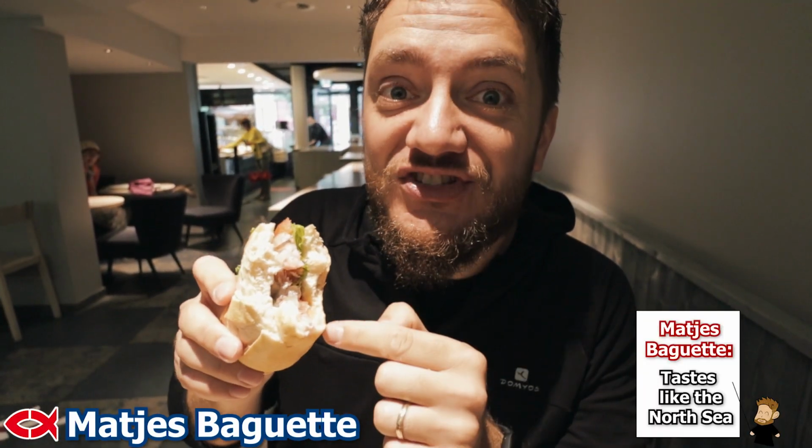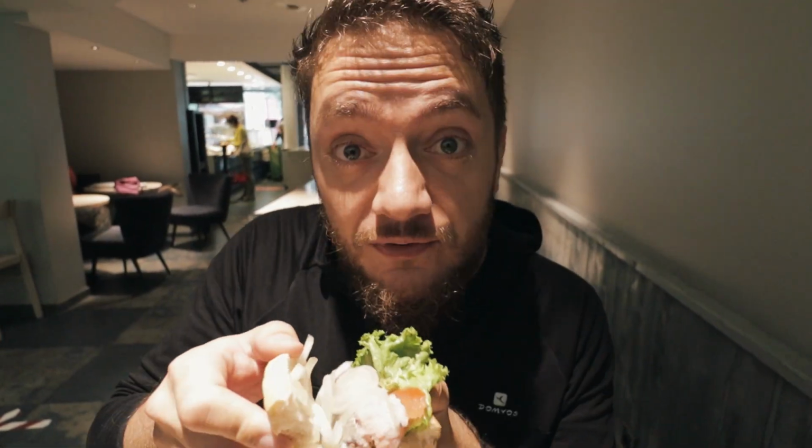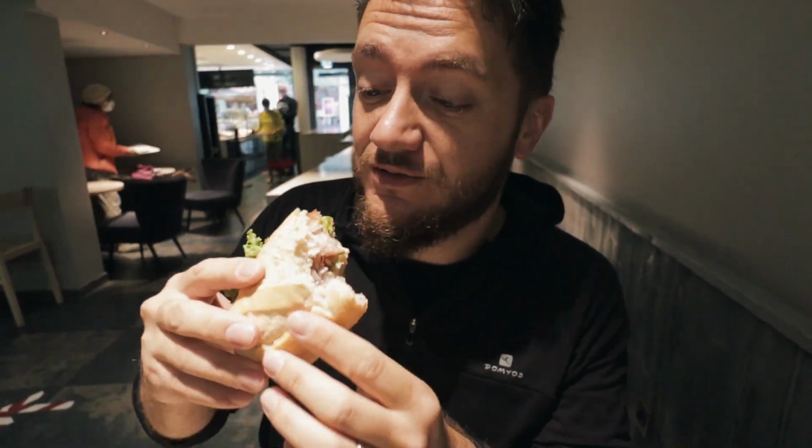This tastes like the Nordsee, the actual ocean. You know how Nordsee? Such a good way of saying we have the Northern Sea. That's what this is named after. Yeah. We have the Baltic Sea and the Northern Sea. I always think the fresh fish ones are better. They're also better for you. But weirdly, I always crave the battered ones. Yeah, me too. So bad. But this is awesome.